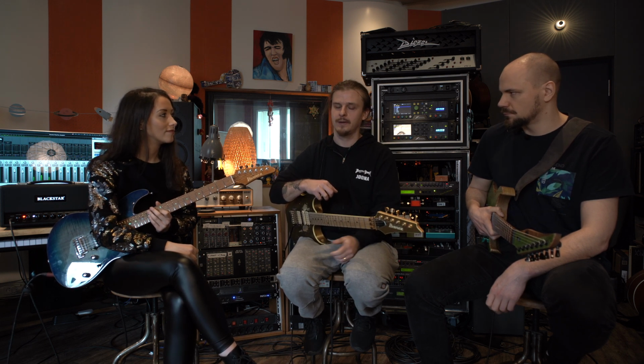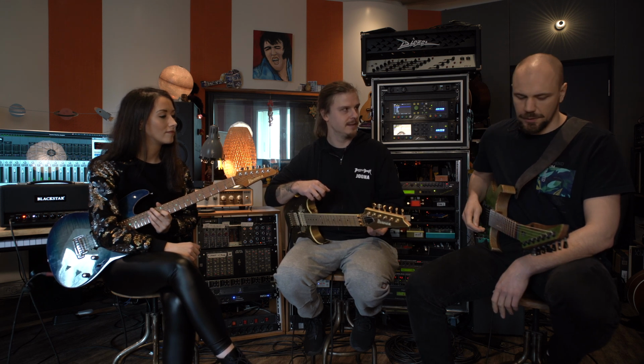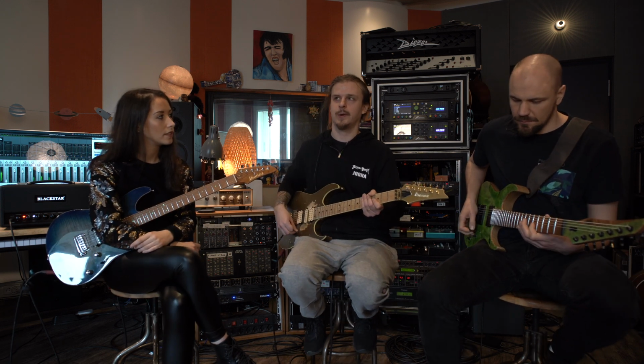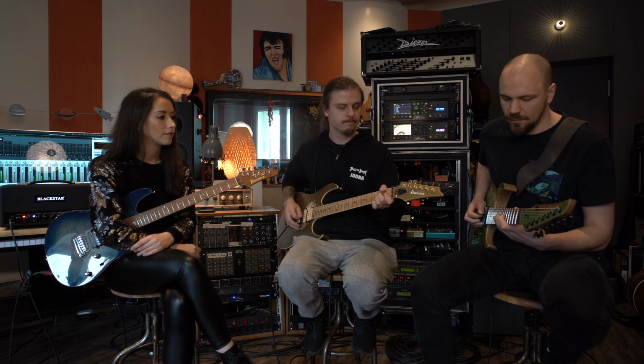And for instance, the thing you play before that solo, that's an example. Let's hear that. That's an example of lead tone choosing in a sense. So if we go 1, 2, 3, 4.